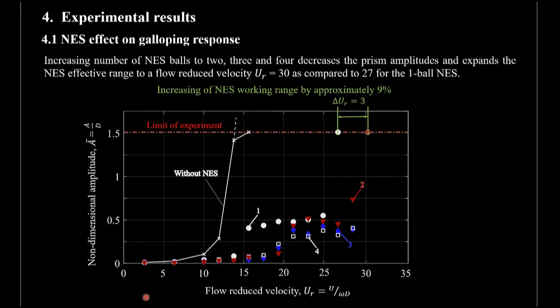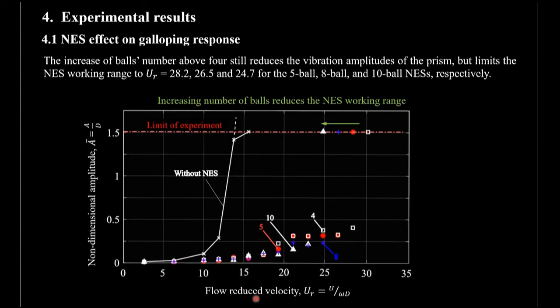The experiments showed that increasing the number of balls from 1 to 2, 3, and 4 reduces the prism amplitudes. Regarding the nest working range, using two balls increases the flow critical speed at which the prism amplitude reaches the limit of our experiment by 9% compared to the one ball. This speed remains constant for 3 and 4 balls. Any further increase of the balls number above 4 slightly reduces the galloping amplitudes, but it limits the working range of the nests using 5, 8, and 10 balls.